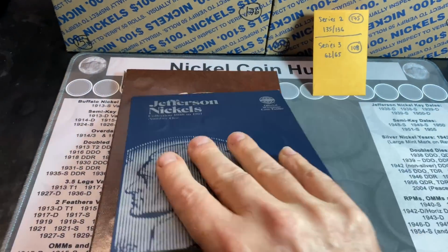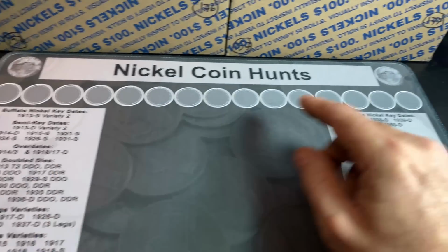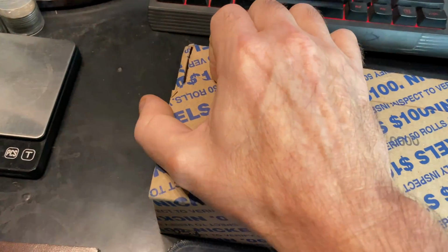That being said, I'll give you guys a look at the books at the end when I compare all of today's finds to them, and fingers crossed we can find some buffalo nickels, some silver nickels, any better dates like the last hunt, or even that 50D. Let's crack open this first box.